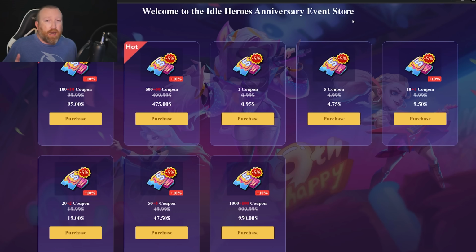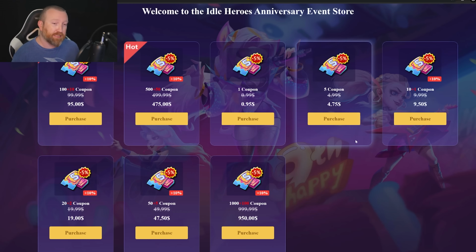This is the Idle Heroes Anniversary Event Store, and it's pretty similar to what you guys are used to. Some of you guys might have been using this Xzola payment system where you get vouchers in-game for spending outside of it, and some of you guys might see different numbers here. So this is a region-specific thing. I've seen some rare occurrences where if you're in a very weird currency, it might actually be more than in-game. Usually that's not the case for a lot of people, and of course here in the US it's definitely not.